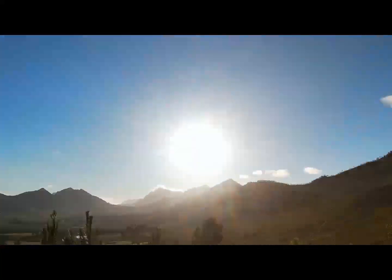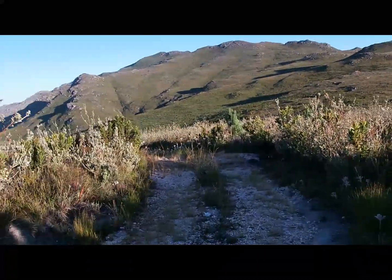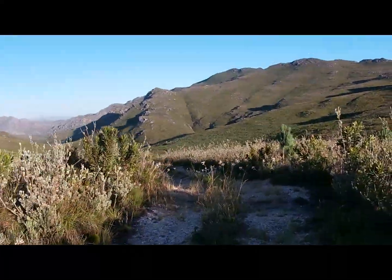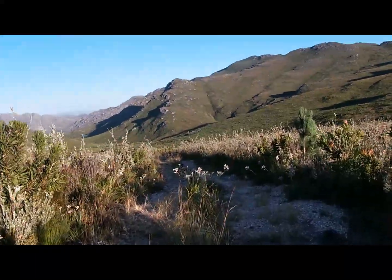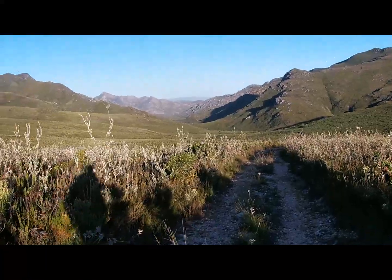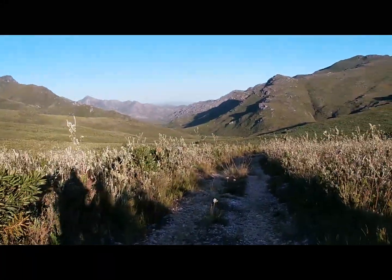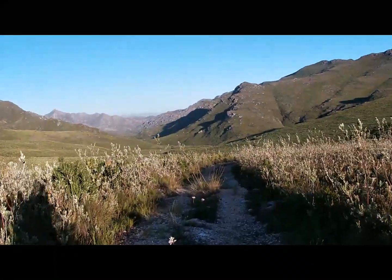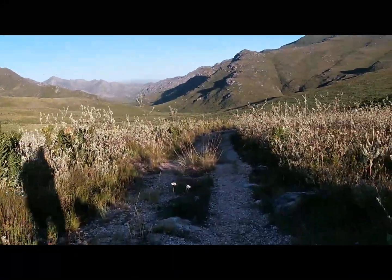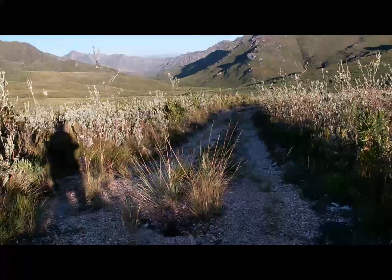Beautiful. Very peaceful here. Very peaceful. Now you're going to see the scenery change from civilization at that farm to far more isolated, and even the sound of the road, which we could still hear at the top. You're not going to be able to hear it from here on.